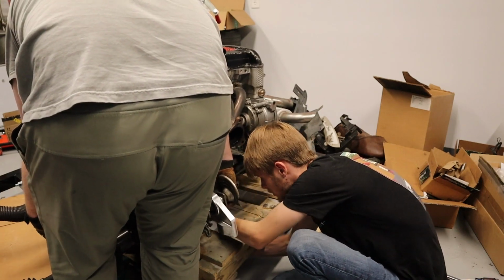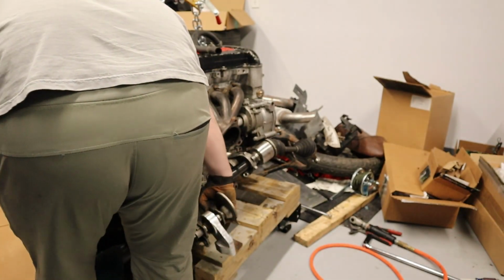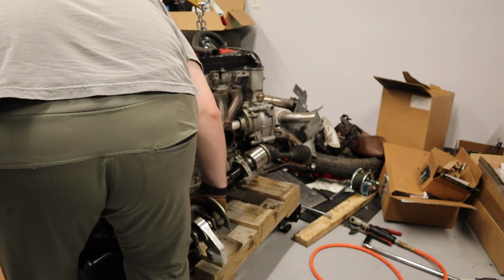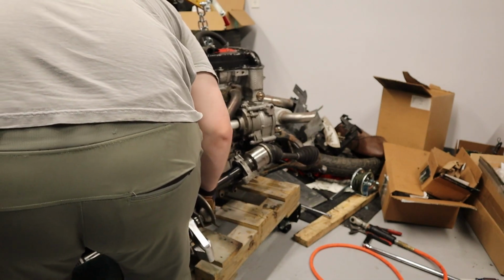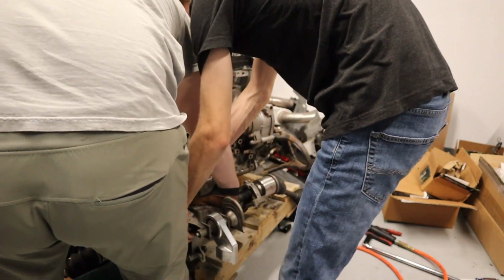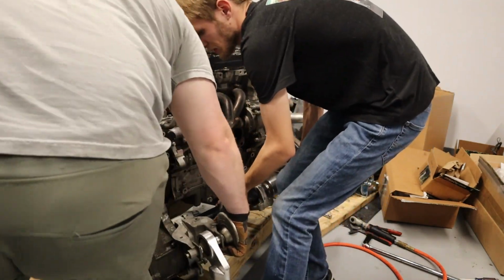There you go, it's off, okay. Lift it onto the cart. Need help? I'm just trying to get it out. Oh, watch out, you're on a cable here. I need to lift the lead pressure. Okay, now you should be fine. Okay. Help me out.